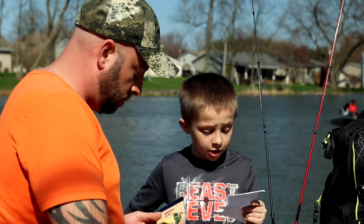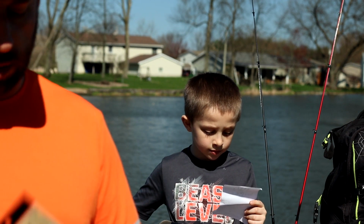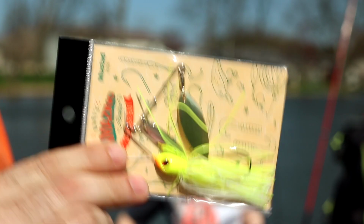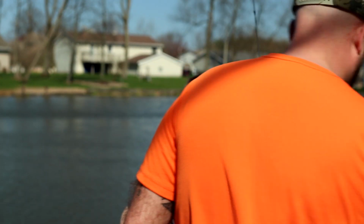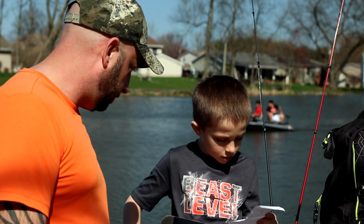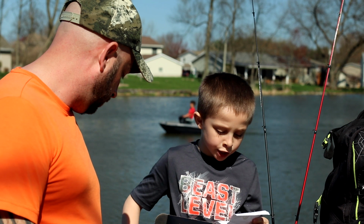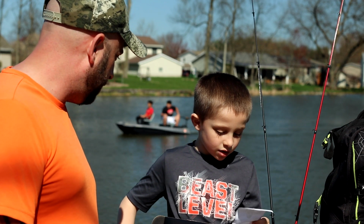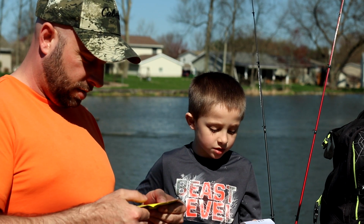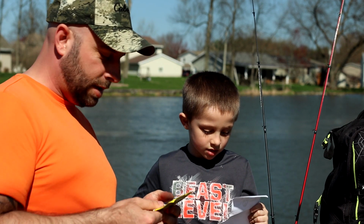Carl's Amazing Baits spinner bait. Could always use more spinner baits. $5.99. Chartreuse white. Some willow leaves. What's next? Northland Tackle Impulse Dipstick. $5.79. What'd you call me? A dipstick? No, it's a Northland Tackle Impulse Dipstick.